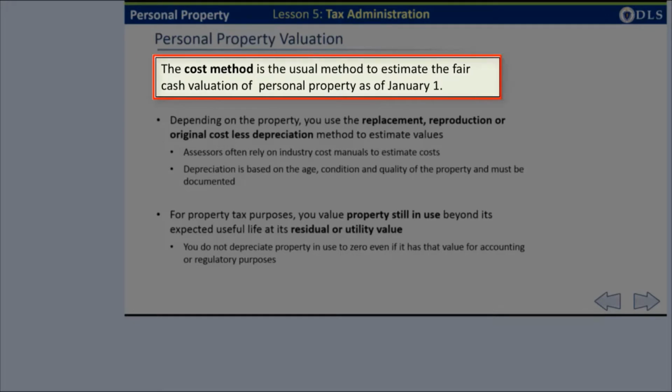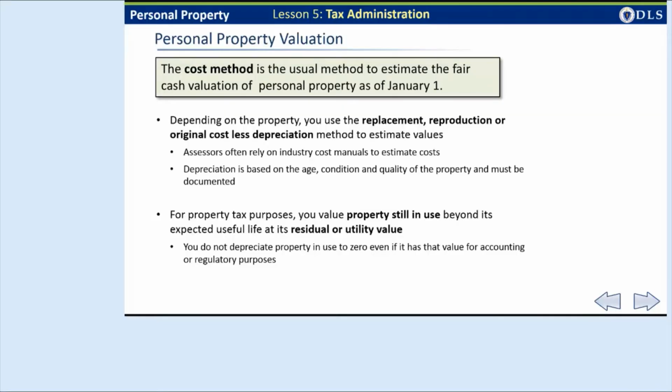As with real estate, personal property is valued at its fair cash valuation on January 1. You will usually use the cost approach to value personal property. Depending on the property, this means the reproduction, replacement, or original cost of the property, less physical and functional depreciation and economic obsolescence. You can refer to pricing manuals to assist in determining the cost of a wide range of items. Depreciation must take into account the age, condition, and quality of the item of personal property.